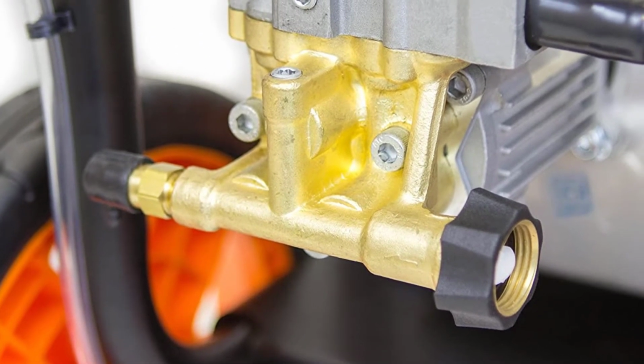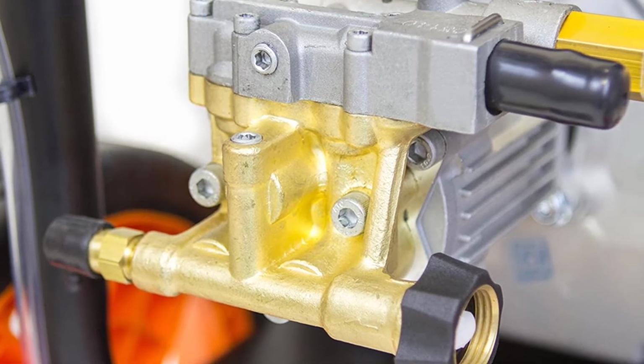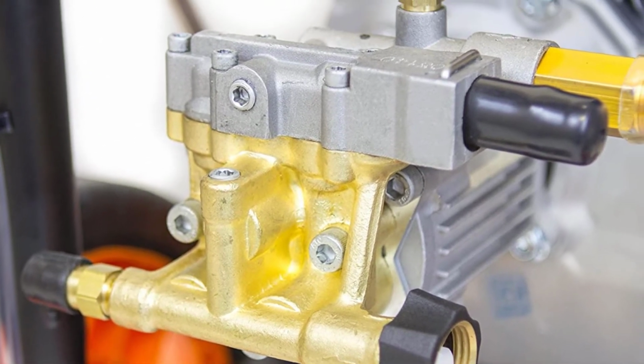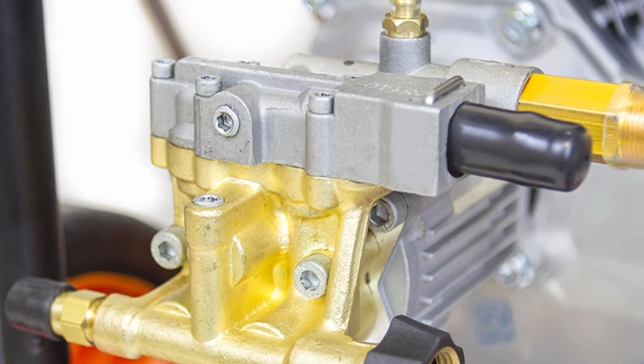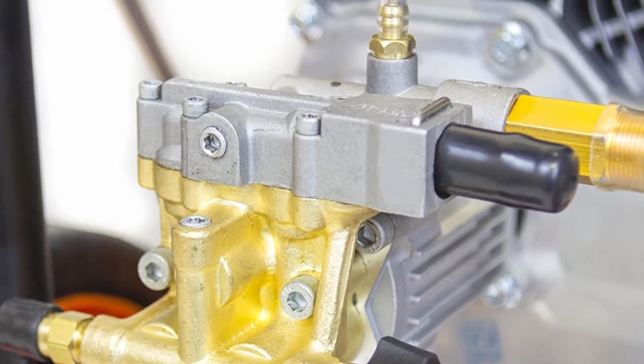The pack contains a 30-foot reinforced hose, a quick connect spray gun, a built-in soap tank, and a 2-year warranty. Make sure you condition the pump with RV antifreeze to make sure no water will expand and crack the pump during winter.